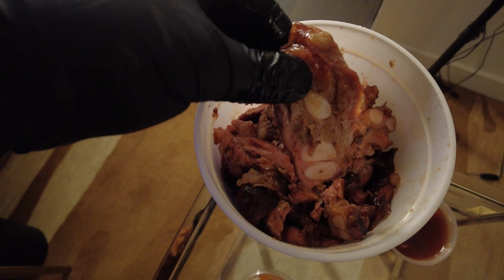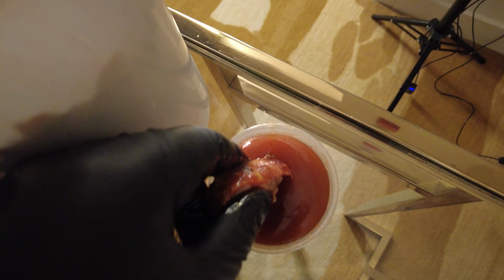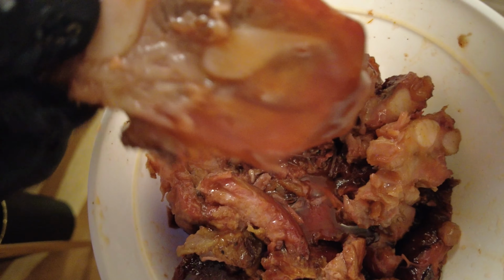A1. Let's go ahead and get another dip, you guys. Let's go ahead and get that dip. Y'all see that? Look at that succulent rib tip. All right, you guys ready? I'm sorry if this is looking reckless, but it's just so good.